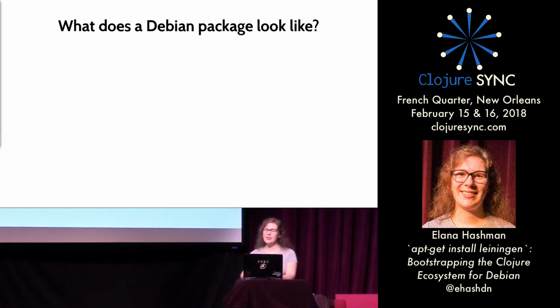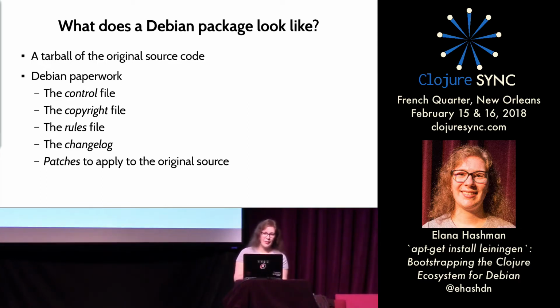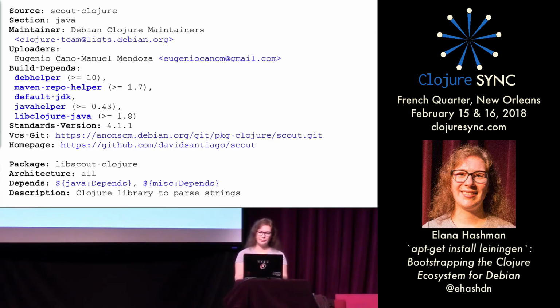Debian packaging can get relatively complex, but at its heart, the core components are pretty simple. Debian packaging needs to be as widely compatible as possible, so it can't be language specific. At its heart, Debian packaging consists of 2 things: a tarball of the original upstream source code, and all the Debian paperwork we need to build it. The main components of that paperwork: the control file, the rules file, the change log, and patches. So we'll take a quick look at each by walking through the packaging of a Clojure library, Scout.